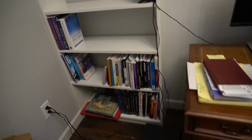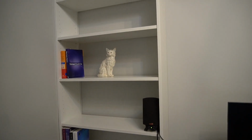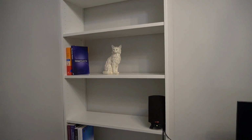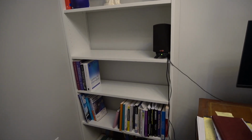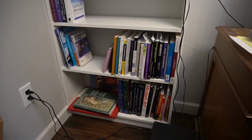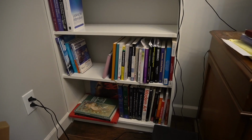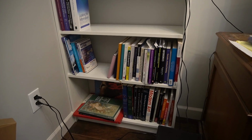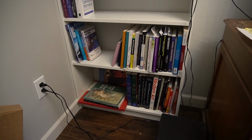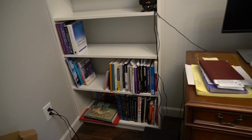All right, so this is the office side. And this is the bookshelf on this side. I love the cat, isn't he cute? I keep trying to find little things to put on the bookshelves to style them. These are my art history books and work-related books, records and information management, and library and information science. Lots of good illustrations in those books. And most of those are really big and heavy, so I have to keep them on the bottom shelf.